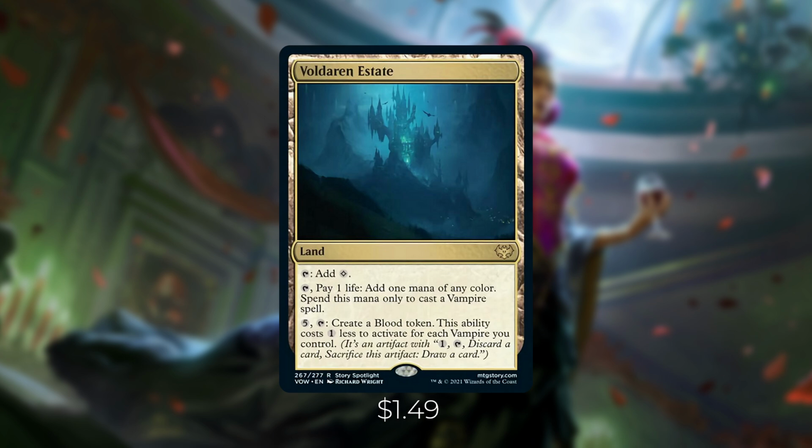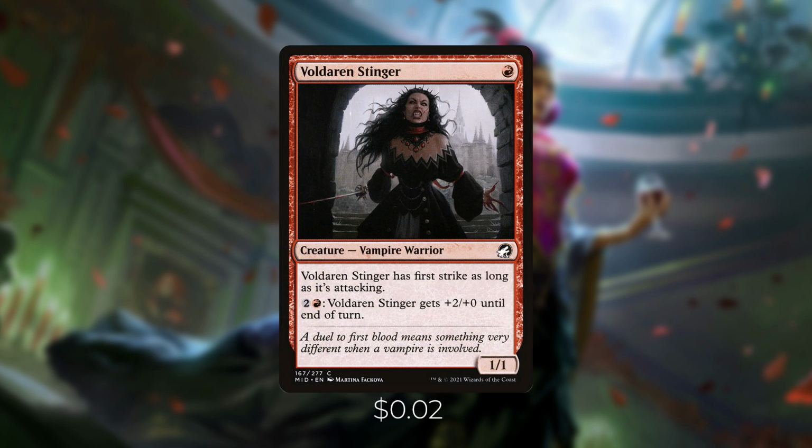Next up, we're going to talk about the creatures that we're going to add to this deck, and we're going to add 6 different vampires in here that are going to help with our overall strategy. So first up, we've got Voldaren Stinger. The main reason that this is in the deck is it's a 1-mana vampire, which 1-mana vampires are extremely critical in here. Being able to get this down on turn 1 to put a 1/1 on the board.